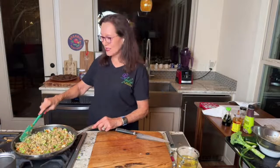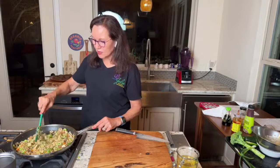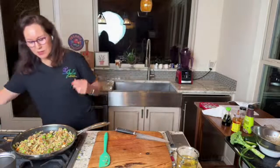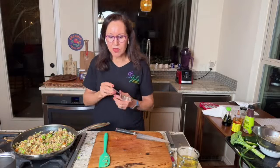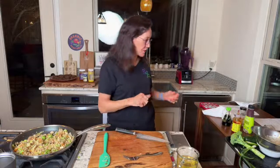Okay, so I put the sauce in, and now I want to make sure I get it heated all the way through. And then you can see how it's looking. I have a fork here. I know it's going to taste good because I make this all the time. Mm, yum. That is so good.